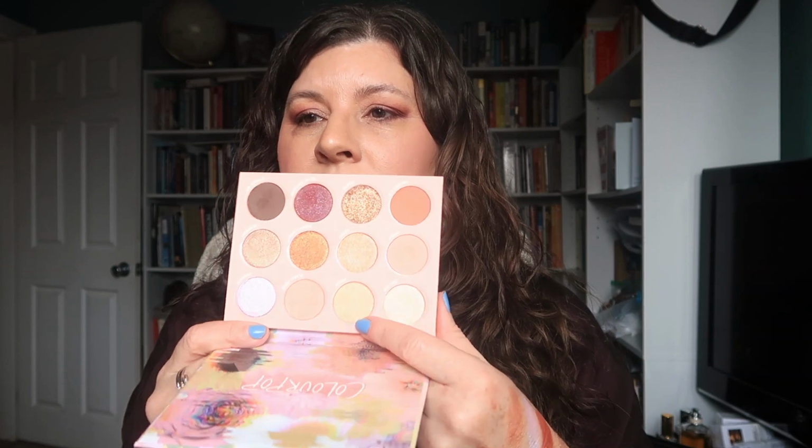I'm not really feeling it right now. I kind of want to try this shade that I didn't swatch, which is like a peach shade. I'm gonna take this kind of peach shimmer on this brush here. This is one that I probably could have applied with my fingers.